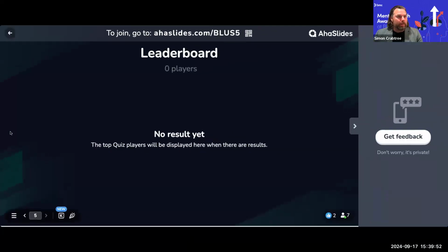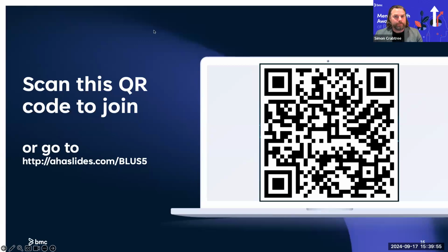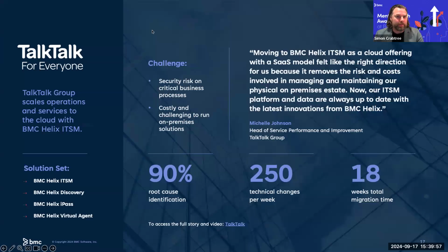Okay, let me flick back to the presentation. And let's talk about some customers that have done this before. So TalkTalk is one of the leading UK fibre broadband organisations. Services approximately 96% of the UK across retail and wholesale, and therefore is a critical national infrastructure. Been working with BMC for 15 odd years and have recently moved to our Helix SaaS service.